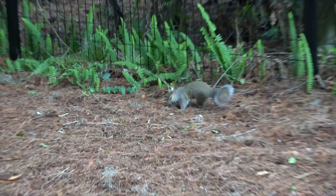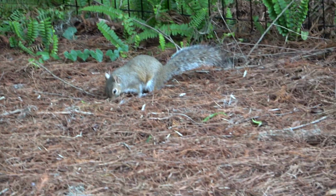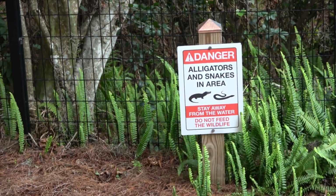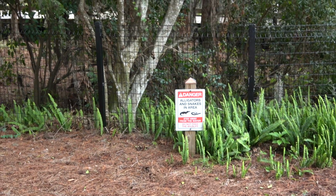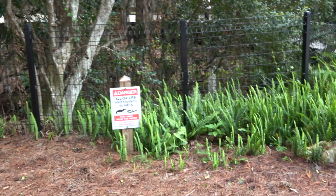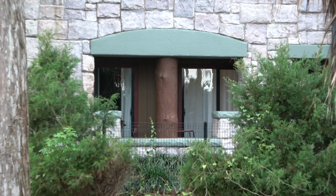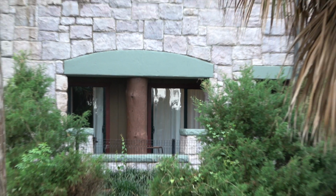The little Wilderness Lodge squirrel enjoying the wildlife, lots of those around. A little sign reminding you that there are actual alligators and snakes in the area, so keep out of the areas that are fenced off and be aware. They're all out this morning. Morning, squirrel!